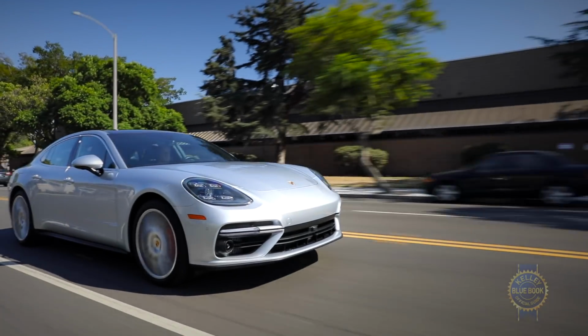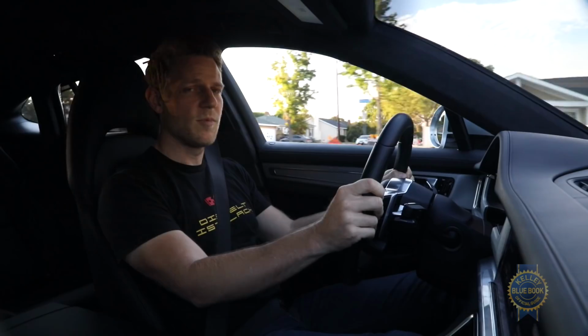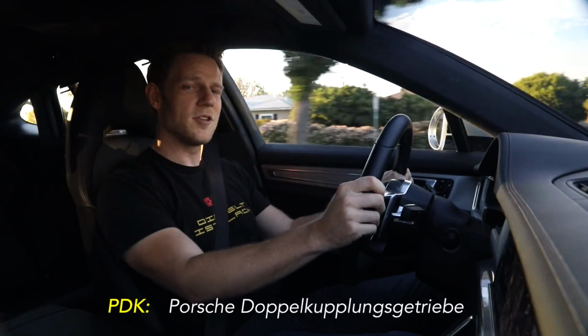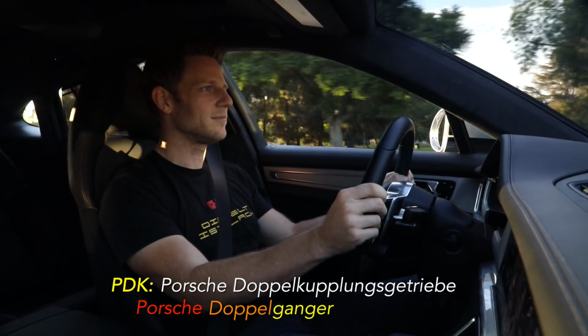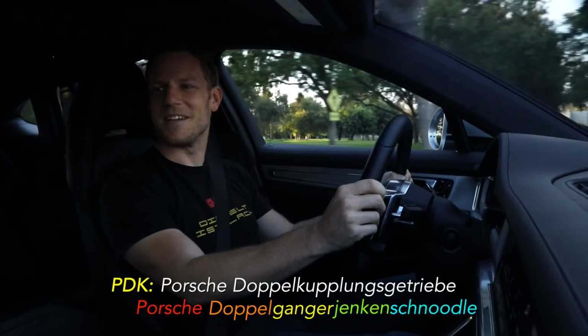Regardless of engine, all models feature an 8-speed PDK dual-clutch automatic transmission. Providing fast, smooth gear changes and the direct throttle response you'd expect from a manual transmission, PDK deserves your respect. So say its name correctly, Mike. Porsche Doppelganger Jankin Snoodle. Yeah, close enough.